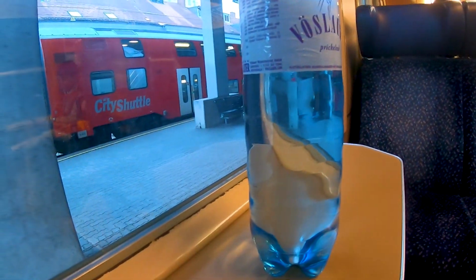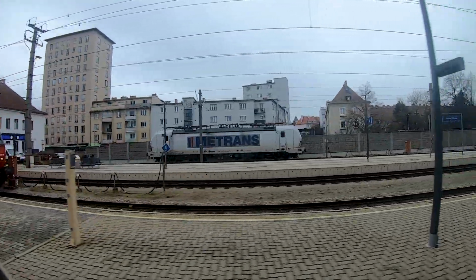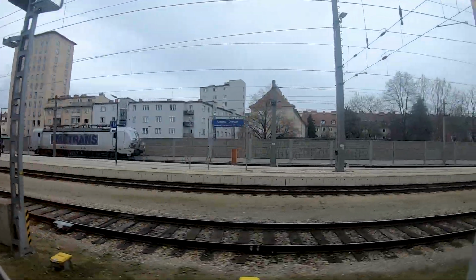Our train today is a diesel rail car of the class 5047 of the Austrian railway ÖBB. Here we can take a short look at the interior, but this train was pretty crowded in the beginning because there were a lot of school kids on the train, so we will take a closer look later on.